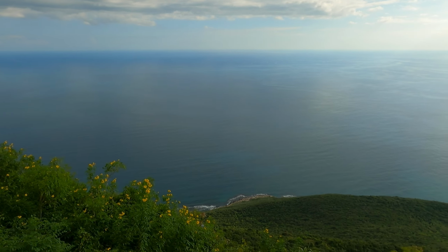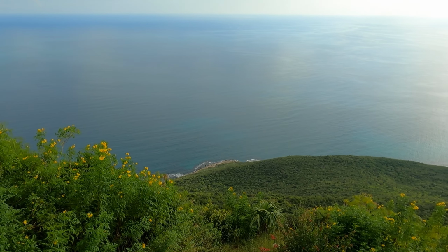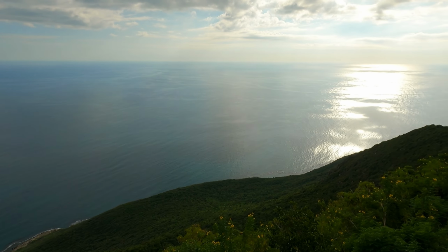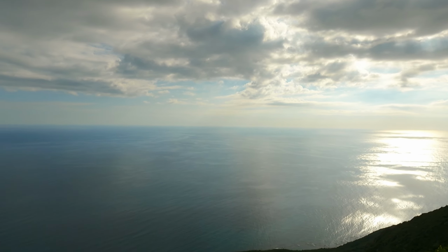Yeah man, this is the nice view. Very nice view. Can you imagine in the evening time here? You will get a beautiful sunset shot. So just come here in the evening also, very relaxing, and take in the view and get a nice sunset view.